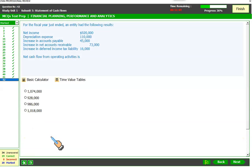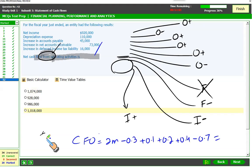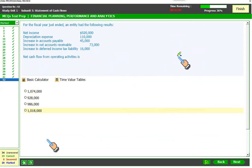All right, then. For the fiscal year just ended, an entity had the following results. We have been given different items. We need to find out the net cash flow from operating activities. So you start from the beginning, from net income, that is $920,000.